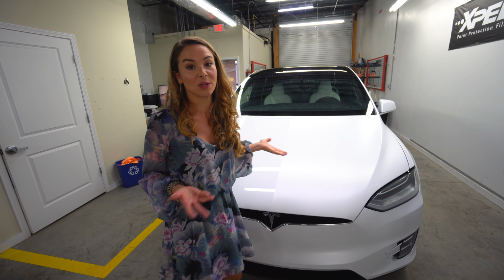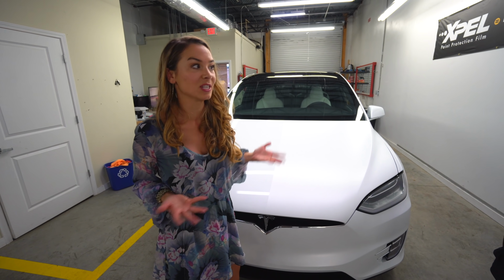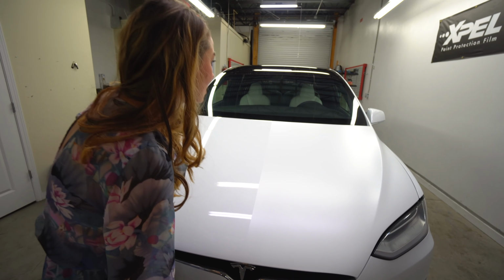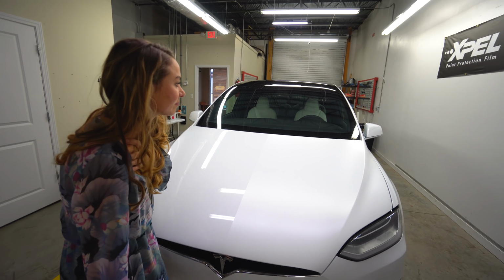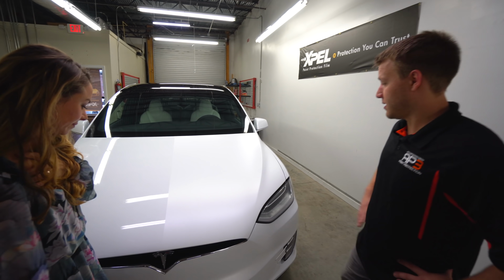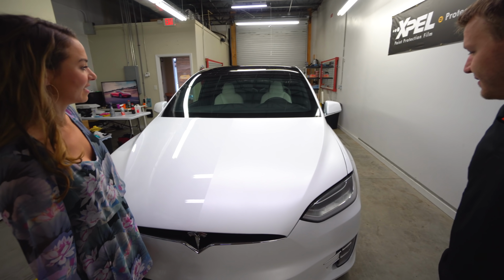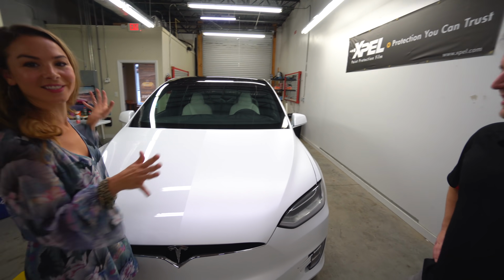I think because I do think the pearl white is beautiful on its own as well. It almost looks more pearl. Yeah, it doesn't hide the metallic. If anything, it enhances the metallic flake and accentuates the body lines of the car. You can really see where the hood kind of curves and dips. It really does. I love it. I love it. I can't wait to see what the whole thing looks like.